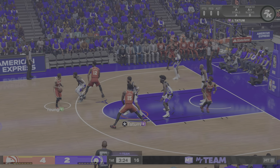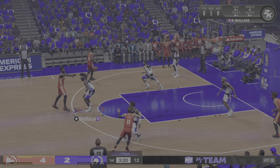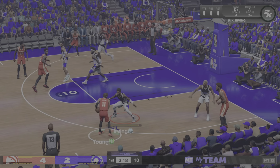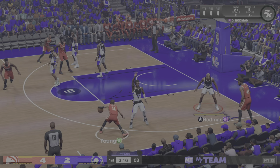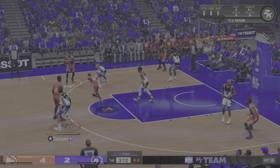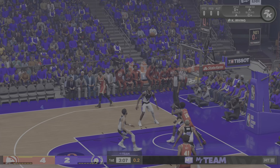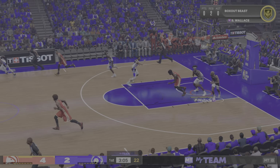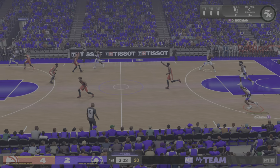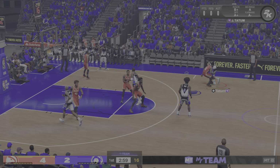Against Young. Capella sets a screen for Young. Bay passes to Young. Lock at six. Murray dishes to Young. Puts up a deep three. And it's Miami with the rebound. Tatum with it.